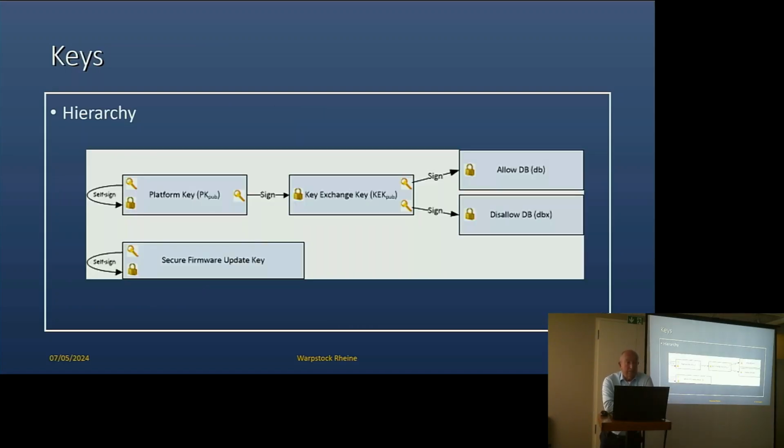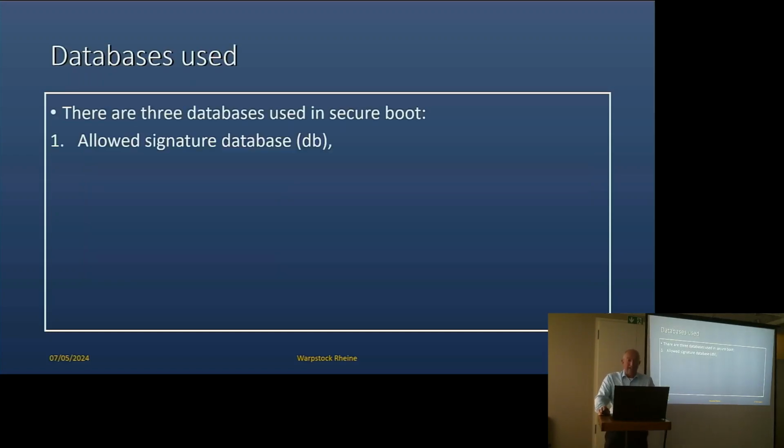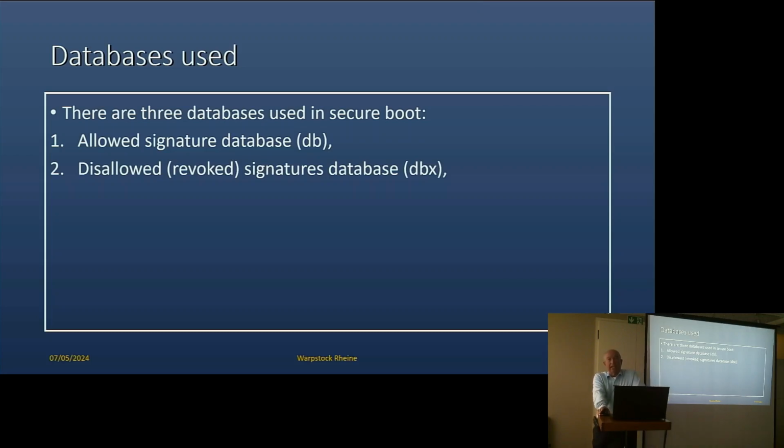Keys have a hierarchy. You have the platform key, the key exchange key, and what you will see here is two databases. Oh, sorry, there are three databases, in fact. You have the allowed signature database and a disallowed database. It sounds a little bit strange, but the idea was, we sign stuff, but maybe later on we find it's not good. So we put that key in a disallowed database. So first, is it allowed, and has it not been disallowed? And there is the key enrollment database.